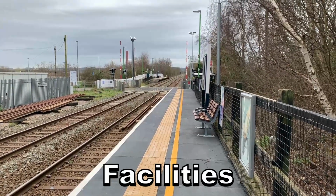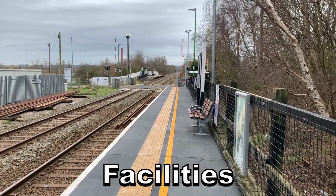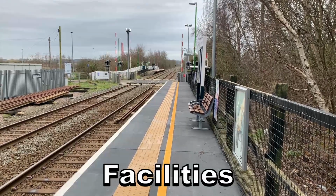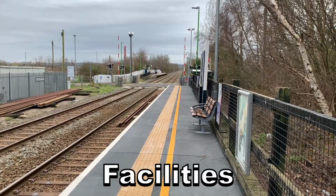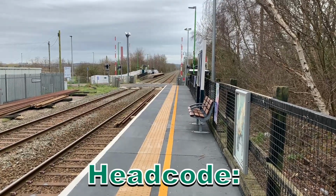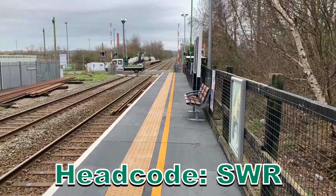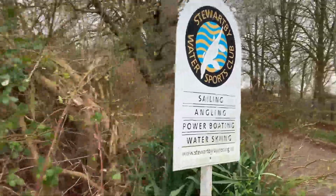Facilities include benches, bins, bus stop, dot matrix boards, help points, self-serve ticket machines, smart card readers and waiting areas, with the station code being SWR. I might give that a go one day.